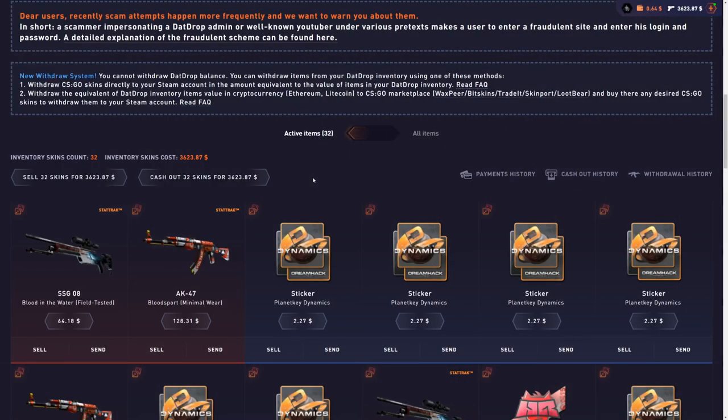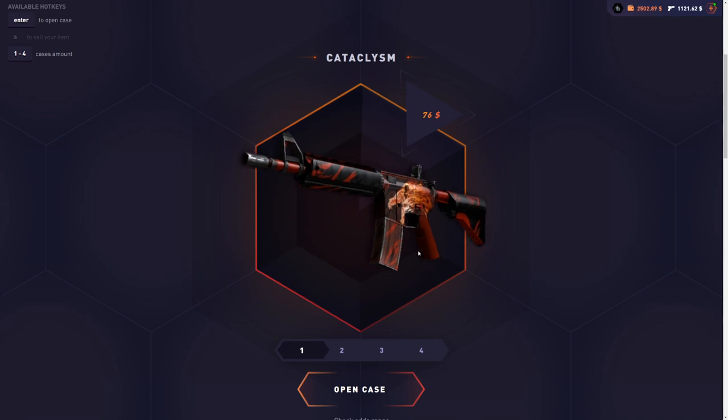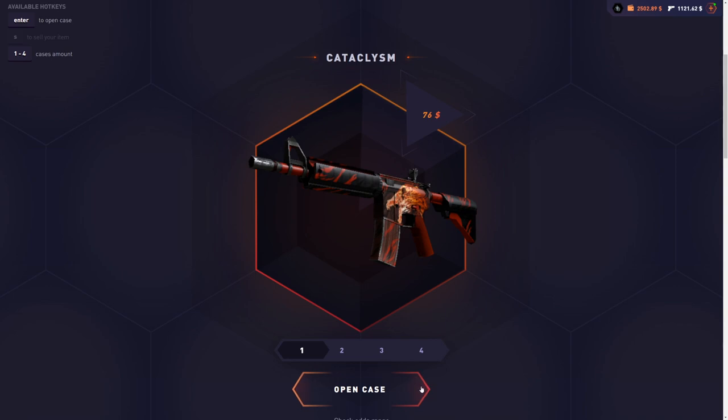Alright, so after spending the first 2.5k, I end up with 3.6k, a solid 1.1k profit. I should probably cash out right now, but I promised you guys that I was going to spend $5,000 on the case. Let's sell back another 2.5k and keep on opening. Alright, here we go. 1.1k already secured in the bag, and 2.5k to open more Cataclysm cases and hopefully make even more profit.